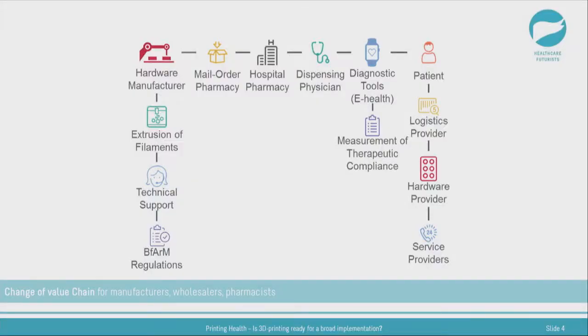We're also looking at a change of the wholesalers' and manufacturers' value chain. So the question is, who is the manufacturer? What's the manufacturer going to do? Is the pharmaceutical company producing a 3D printer in the future? Are they selling 3D printing heads or 3D printing technologies? Are they selling their compounds? Who is actually producing the drug on a legal basis? Is this a pharmacist? Is this a doctor? Is this possibly the doctor-physician?